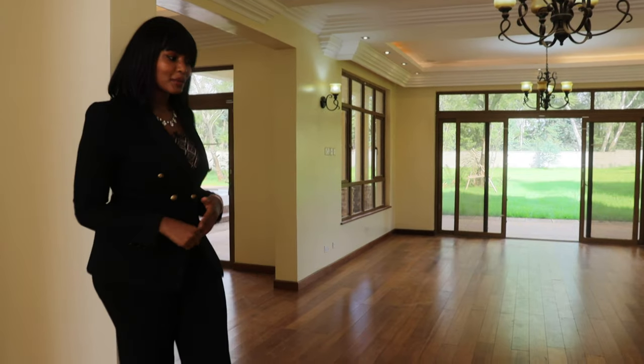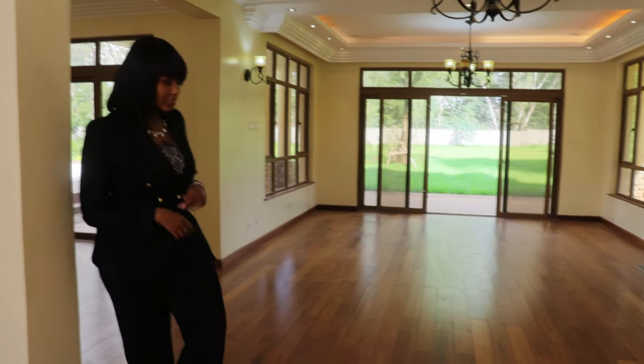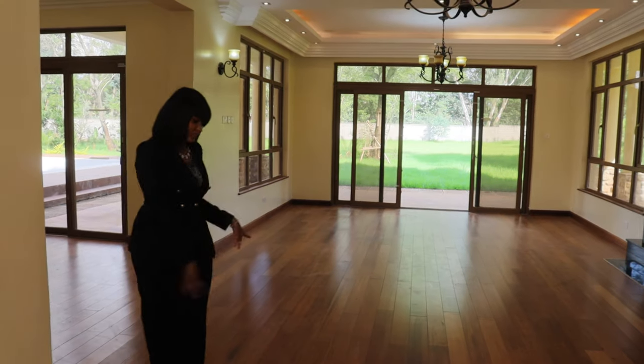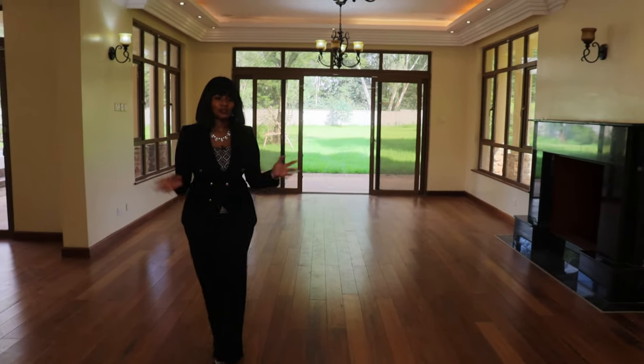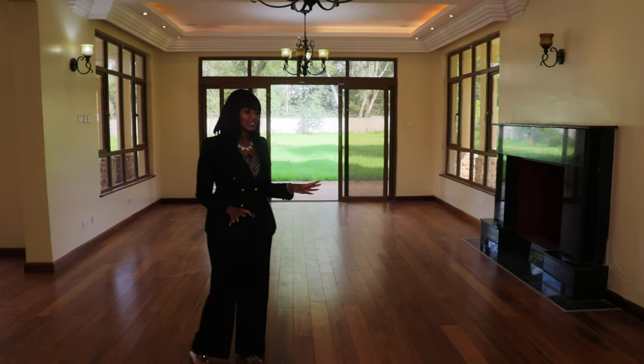As we come down this way, we are going to take 2 steps down into the sunken living room. I love the wooden floors. They make our home really warm and cozy as opposed to just having it tiled all over. So I love that little touch.